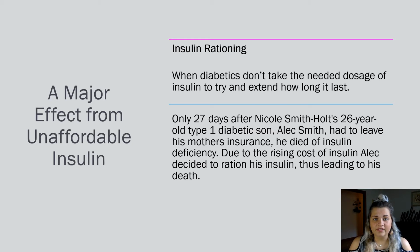So, a story about this is Nicole Smith Holtz's 26-year-old type 1 diabetic son, Alex Smith, who died of insulin deficiency only 27 days after he was taken off of his mother's insurance after he got a new job. And he couldn't afford his insulin due to the rising costs, so he decided to ration his insulin, which led to his death.